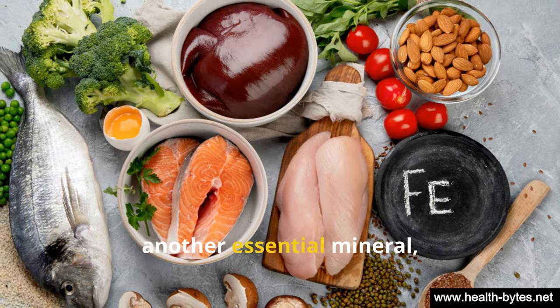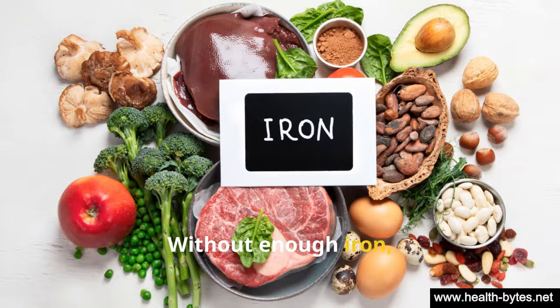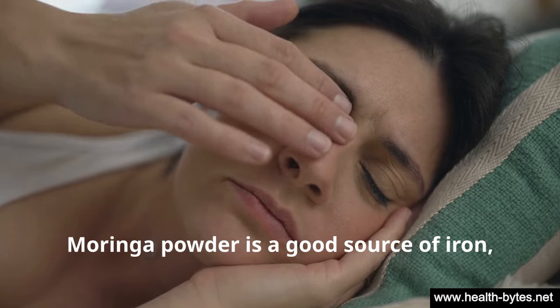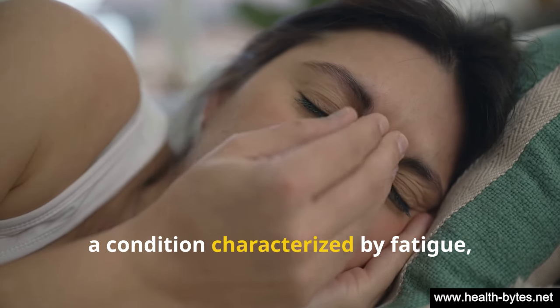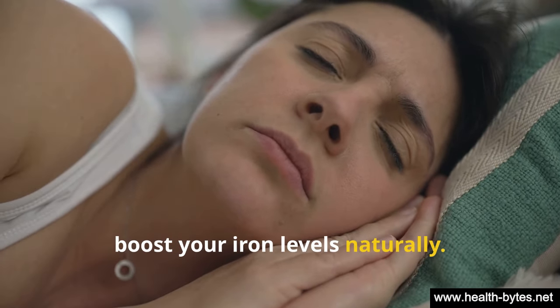Iron, another essential mineral, is crucial for red blood cell production and oxygen transportation throughout the body. Without enough iron, our bodies can't produce enough hemoglobin, leading to fatigue and decreased immunity. Moringa powder is a good source of iron, which can help combat iron deficiency anemia, a condition characterized by fatigue, weakness, and pale skin. Regular consumption of moringa can help boost your iron levels naturally.